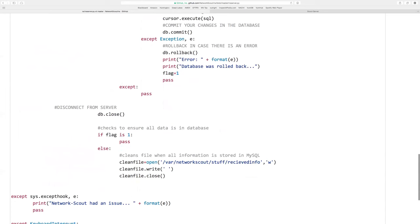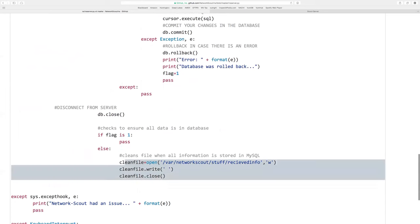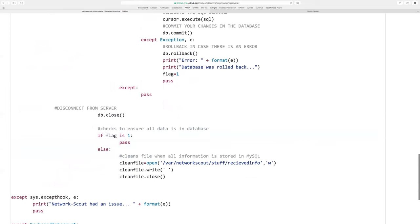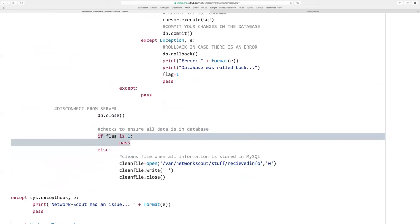And then, let's see. Let's make sure all the data gets written. If it has an error, it will pass and not write the data, else it will clean out the log file, or the received information file. So yeah, if we have an error, it will pass on the data, leave it in there.